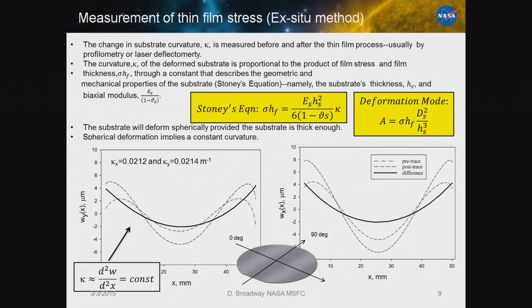And then we invoke the well-known Stoney equation, which relates the curvature of the substrate, through a proportionality constant, namely the biaxial modulus and thickness of the substrate, to the stress. But you'll notice that the Stoney equation predicts a constant curvature, which means that the substrate deforms spherically. And for a given set of stress, we can always invoke this deformation mode by increasing the thickness of the substrate. So whatever the stress is, we can always make the substrate deformation spherical by increasing the substrate thickness.